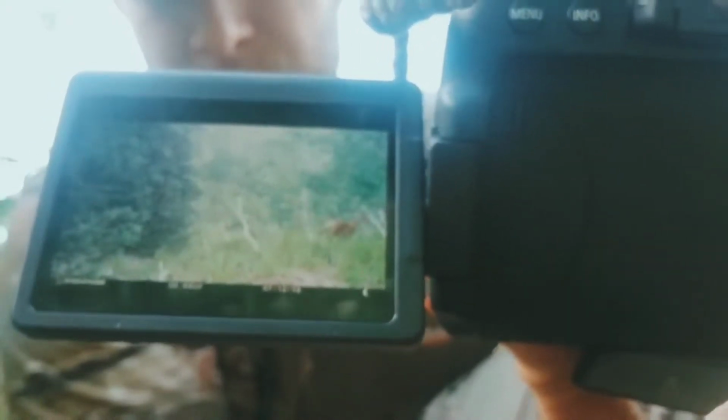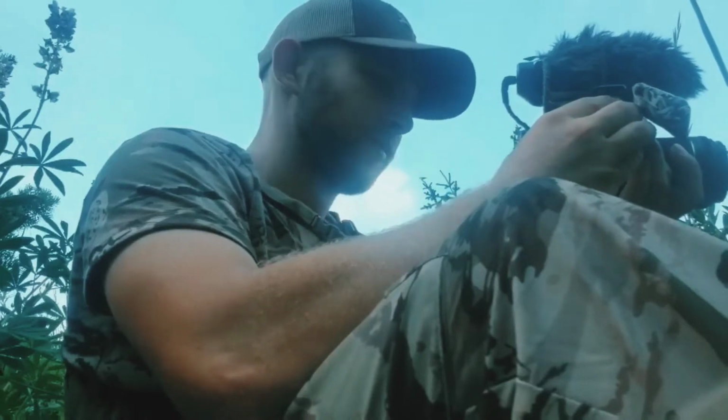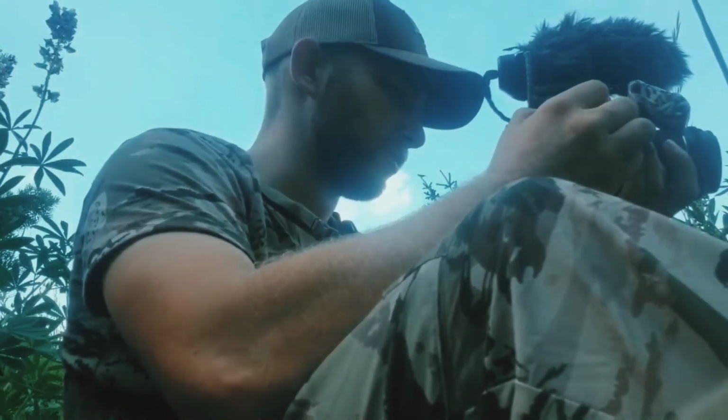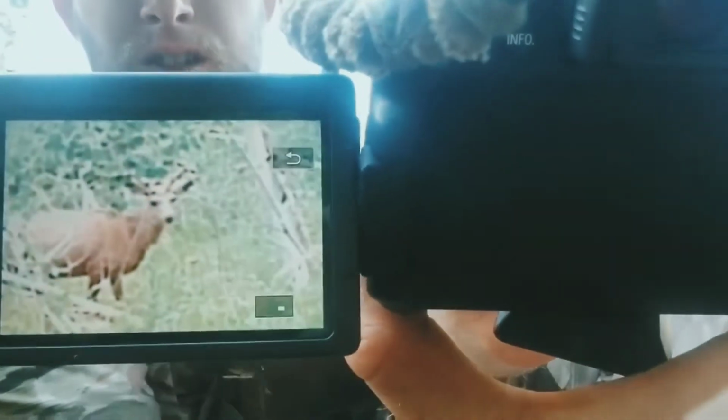Pretty doe. Just looks like a small buck, if anything. I'll zoom in on it, but there is a buck.